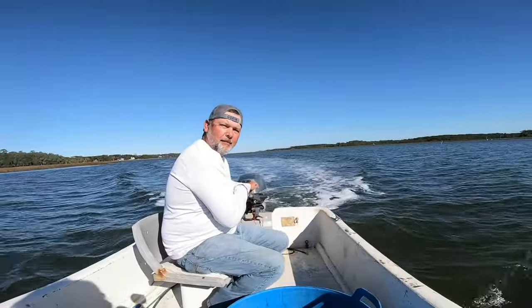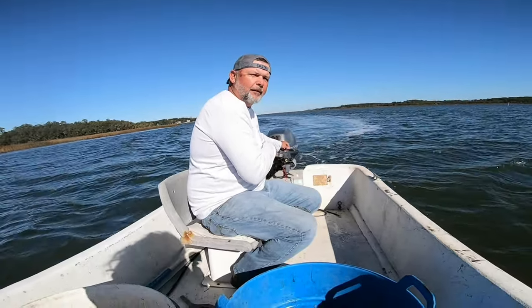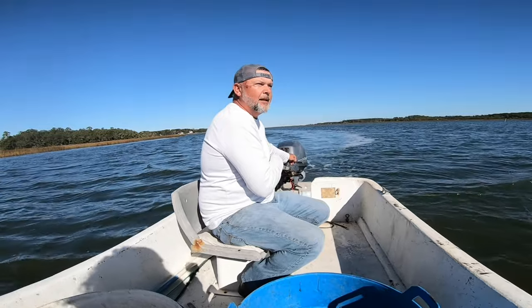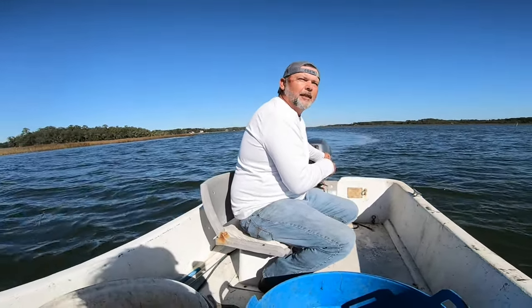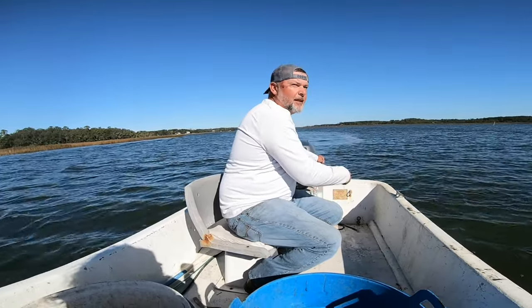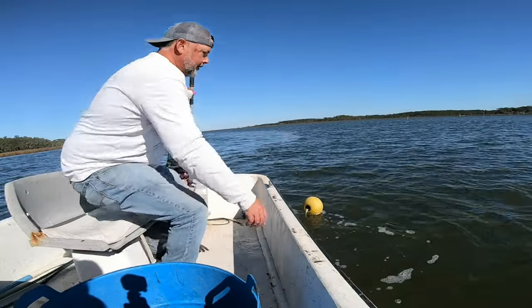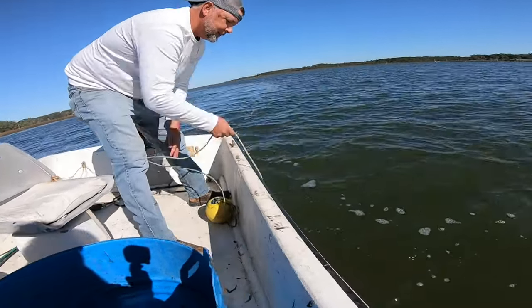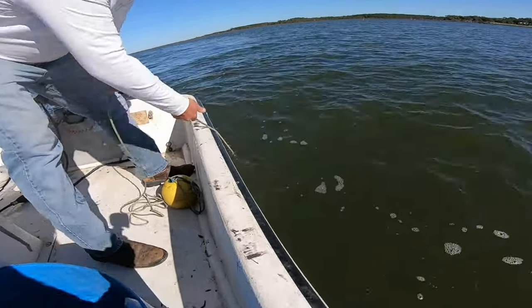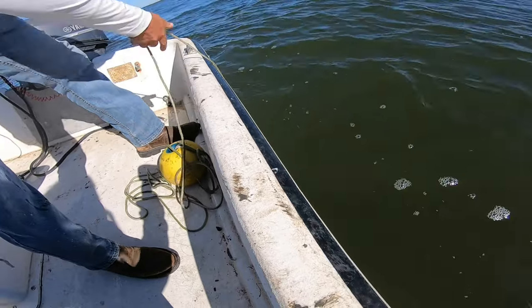But just like we had mentioned, as we were setting these pots out, really this trap right here, this area is not deep at all. It gets down to about 2 foot here on low tide. So maybe this trap could be loaded too, right? Fingers crossed. All we can do is hope for the best. See how we're getting all the slack out before we ever get to pulling the trap up.